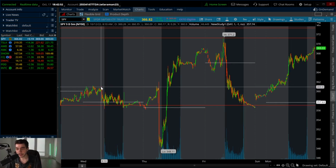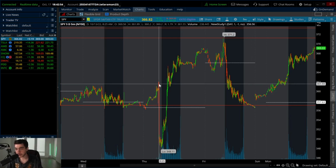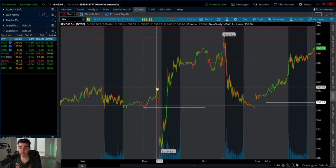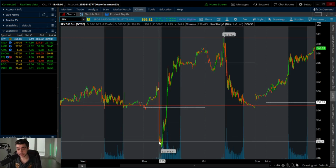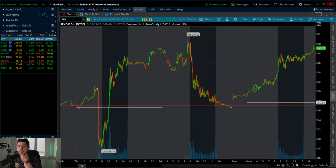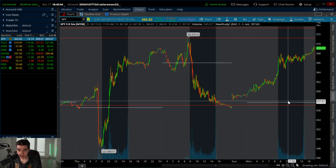It likes to quickly rip to 361 off of that support level. If it were to crack, then you are looking at further downside potential, as you could see right here. Now, we do have a gap to fill below. SPY ended up gapping up today. There's a gap to fill below at 357.63.